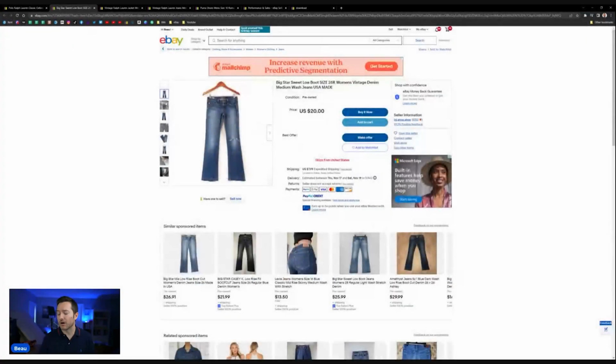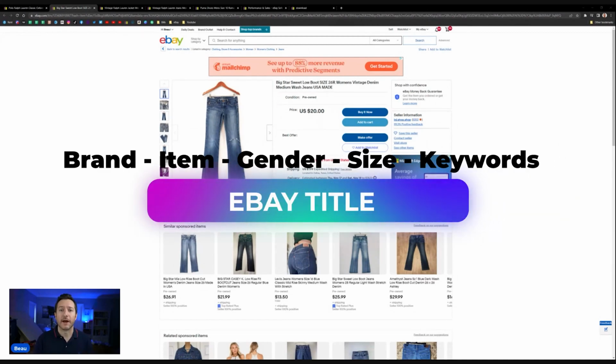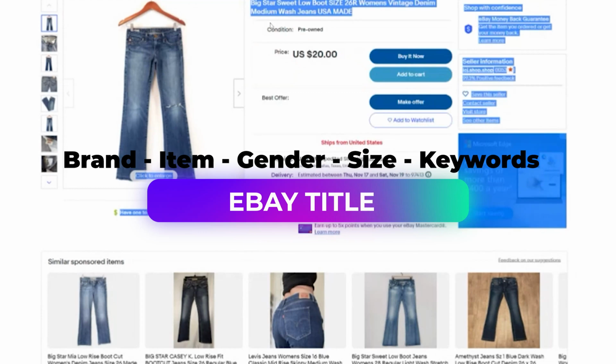So we'll go to another one here. These are some Big Star jeans. Big Star is the brand. What is the item? They are jeans. So, Big Star jeans. What is the gender? Women's. So Big Star jeans, women's, and then you go with the size. You can see that the title here could be reworked a little bit better to be targeting the broad audience searching for Big Star jeans.